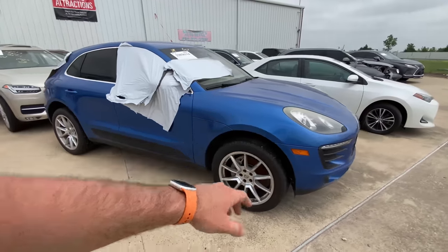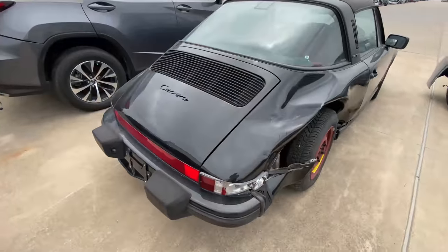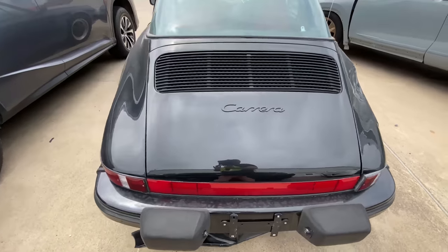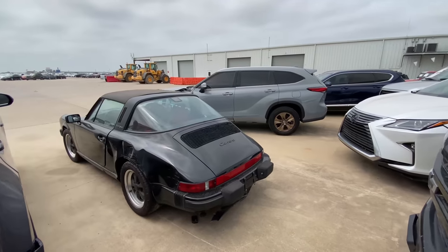Now again, I did just say how much I'm into Porsches. Still can't get into Macans, anything like that. Just not my cup of tea. This is an 88 air-cooled Targa. Now, while I know these cars are expensive, I'm not sure what pulls more money, if it's the Targa or the hardtop stuff that we just saw over there.